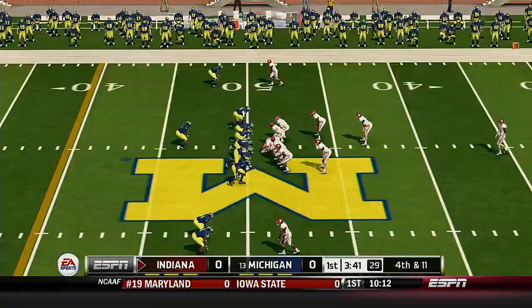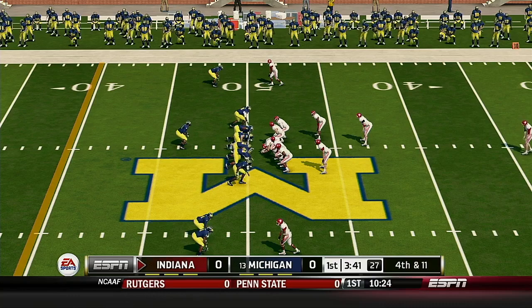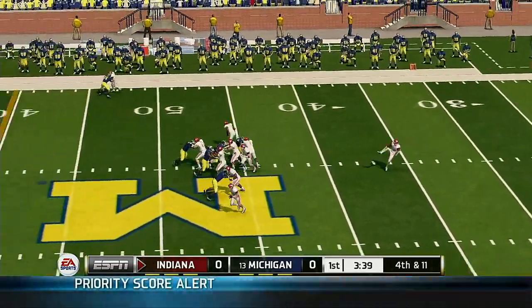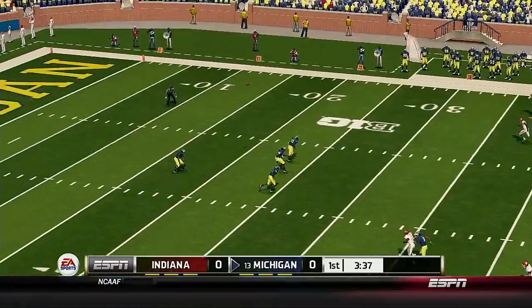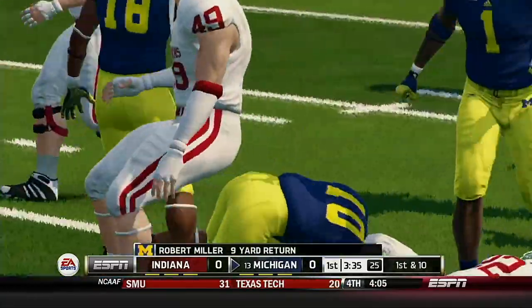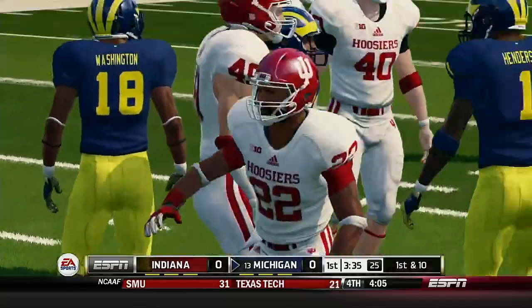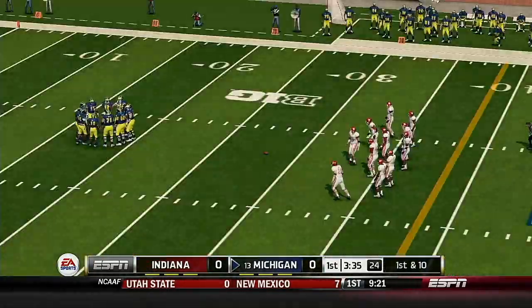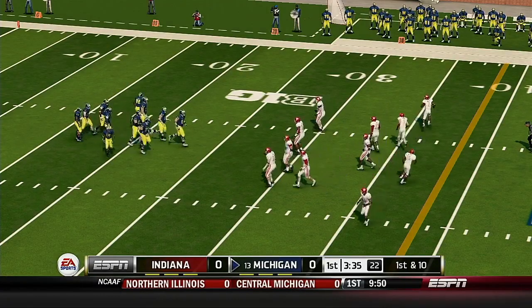Great hold by the defense. They were expecting the pass play, and they defended it very well. Miller, back to return it. He gets out to about the 28-yard line. So here comes the offense taking the field for the first time today.